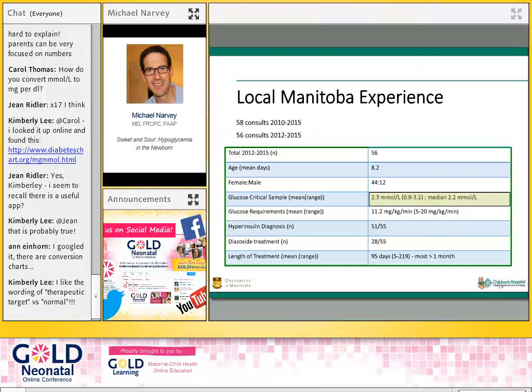Most of them had transient hypoglycemia, but it doesn't go away quickly. The other thing that's important, and I've highlighted there, is that even though we changed our threshold to 3.3, the kids that are presenting with true causes of persistent hypoglycemia still are presenting at 2.3 as an average, with a range up to 3.2. So the point here is the kids with serious causes of hypoglycemia will still present with lower sugars. Raising that number to 3.3 did not capture a lot more kids who would have presented.